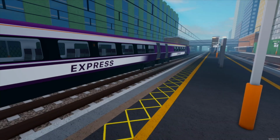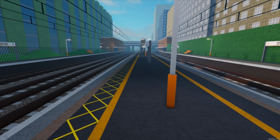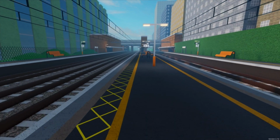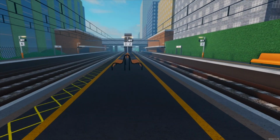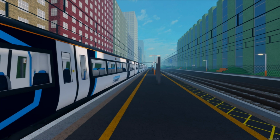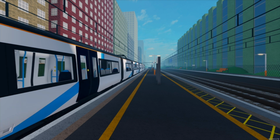Class 220 passing by the station, Stepford Central service. Yeah, some express trains also pass by. That train came from Limbo the Sea. Connect service arriving on platform 2, class 357, Stepford Central service. I'll be getting on this train.